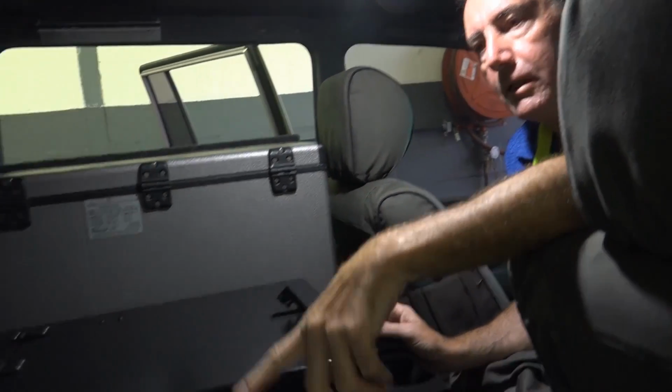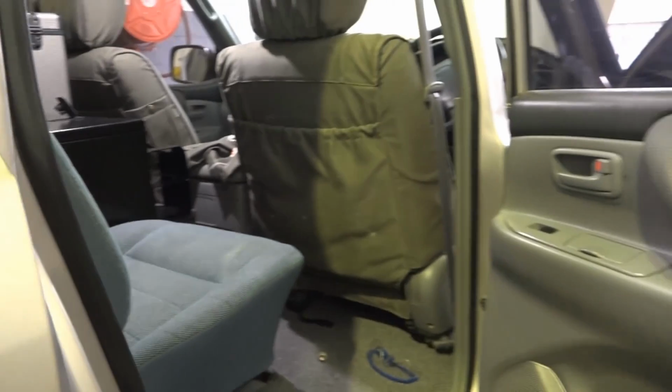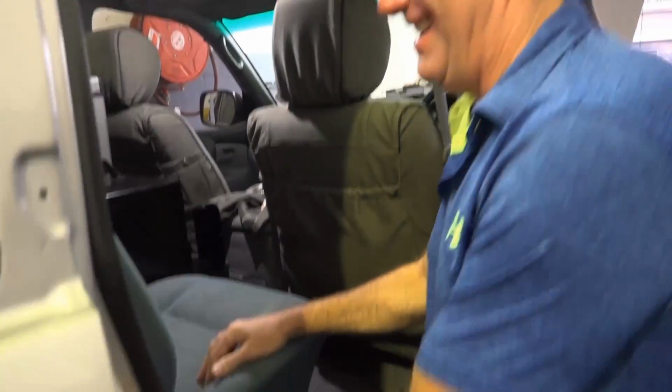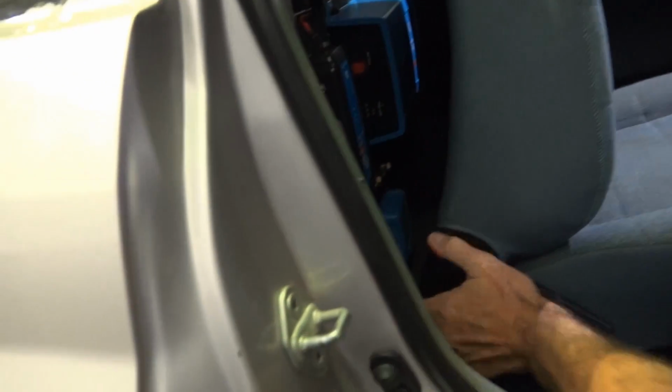Now I'll roll the seat forward and you'll see that the seat's not fixed in yet. That looks like a Jetta seat from the 90s. Okay, so you'll see where the magic happens.